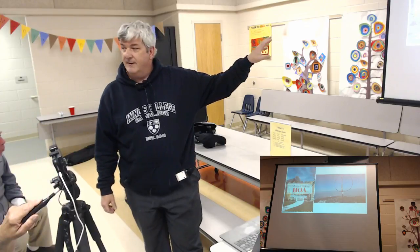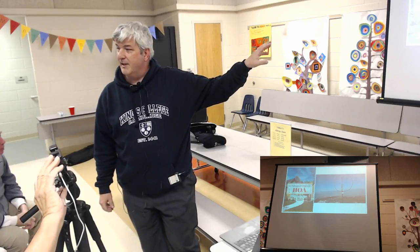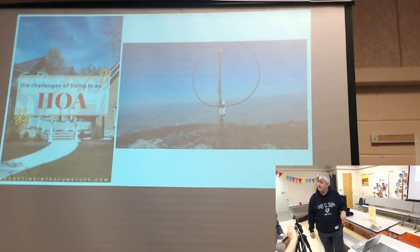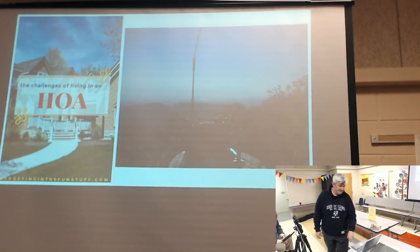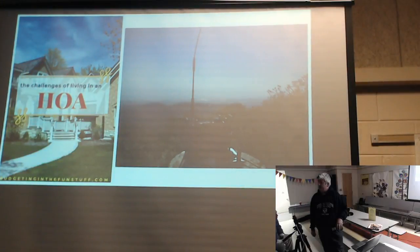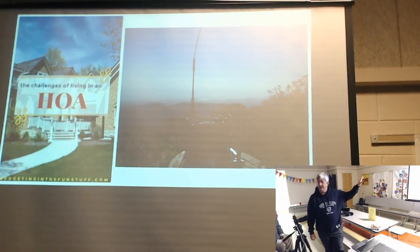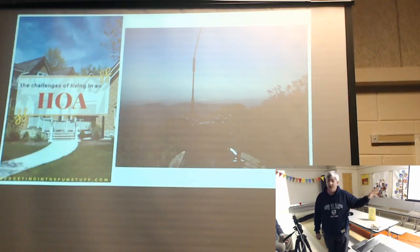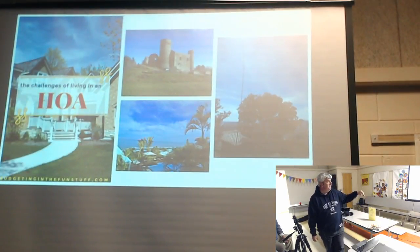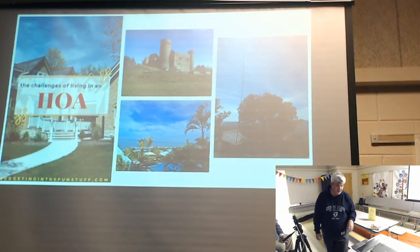On the right side, I have a loop up on top of McLaren's Beacon last year in South Africa. That's Cape Town in the distance and the South Atlantic. This is Barcelona. I was working a trig point on top of a mountain, and I operated VHF 2-meter directly to Sicily over the Mediterranean, something like 400 kilometers. Chateau in France, another mountain in Spain, Réunion Island in the Indian Ocean.